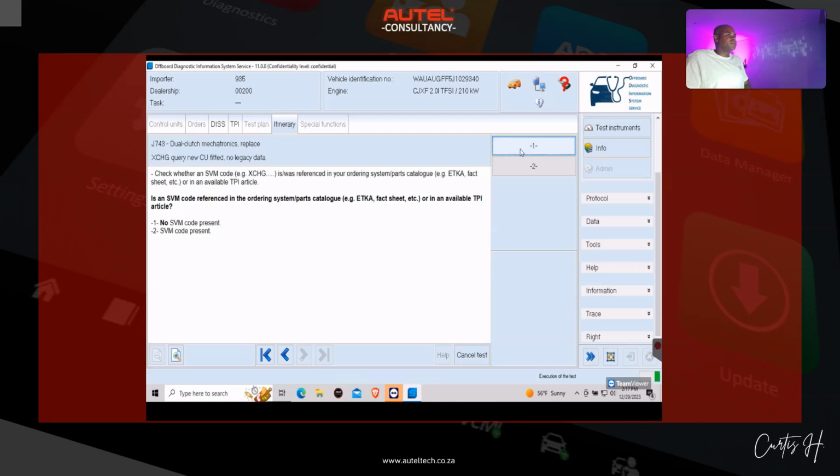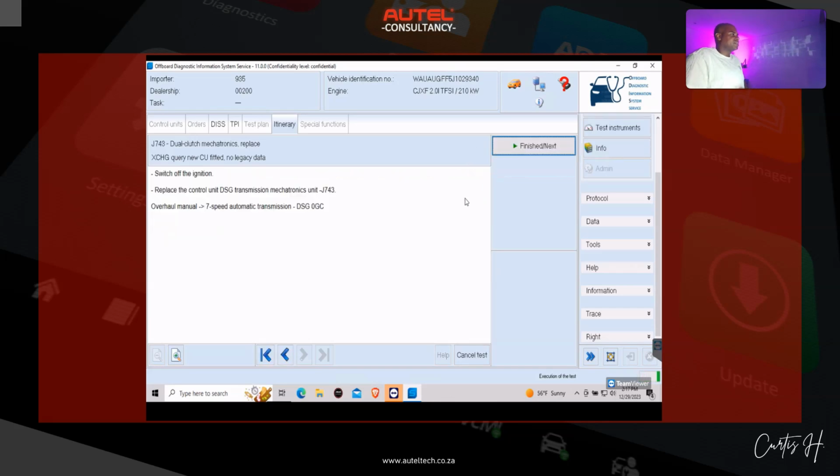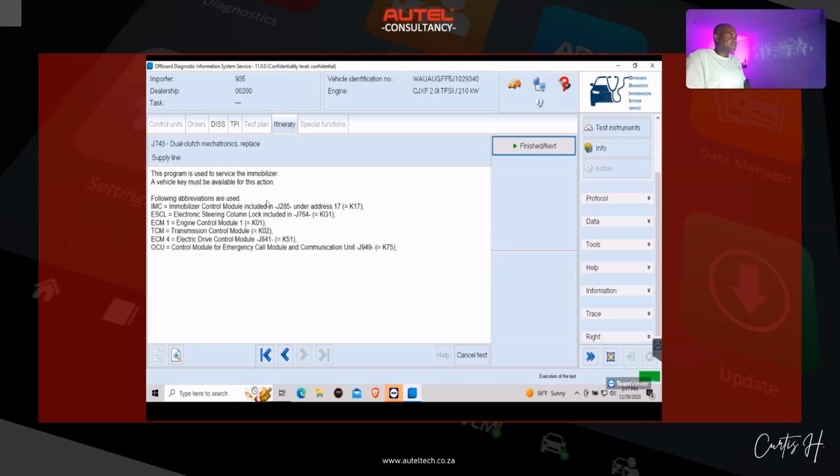Let's see, so we click number 1, give it a second. Okay, there we go. Switch the ignition off, replace the control, the mechatronic. Okay, and this is where you would do it. And in the next step, the immobilizer is going to be adapted. Okay, so this is used to service the immobilizer.